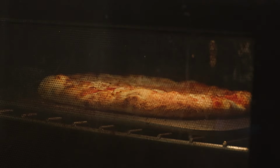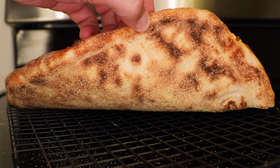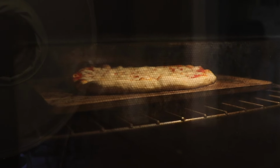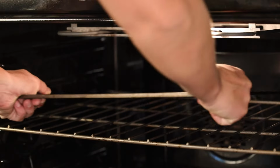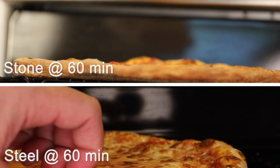A good pizza steel results in a crispier, browner crust and superior flavor when compared against a good pizza stone. However, the difference is not as big as I would have expected, and the steel still requires a really substantial preheat time in order to be at its best. About an hour, same as I would do with a stone. Those are the big picture conclusions of my head-to-head tests.